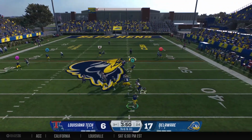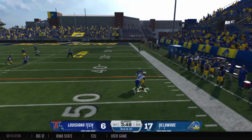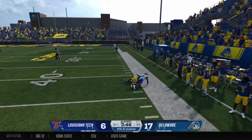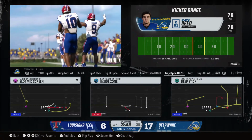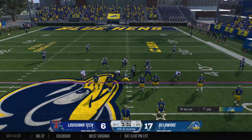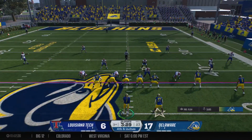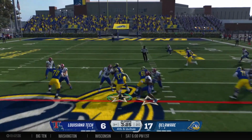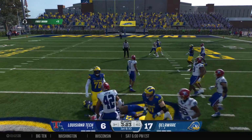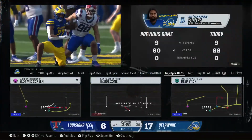From the gun, wants to pass. Got a man, it's Silver. He gets it oh so close to the first down marker, but I think he's going to be a touch short. Boy, if they don't convert this 4th down, there will be questions to be answered. Has to get there to move the sticks. And the Blue Hens will keep this drive going.